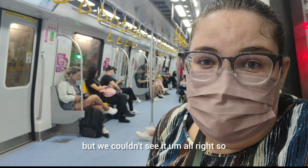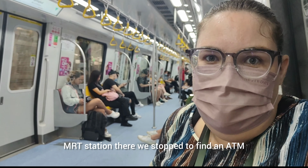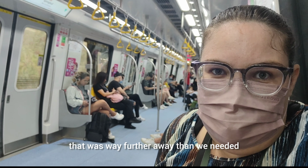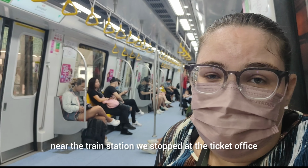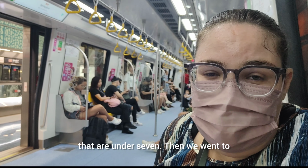Alright, so then you get out of the bus. That's going to take you to the Woodlands MRT station. There we stopped to find an ATM. We went to an ATM that was way further away than we needed to be. There's a bunch of them actually right near the train station. We stopped at the ticket office and picked up the 2 concession cards for our kids that are under 7.